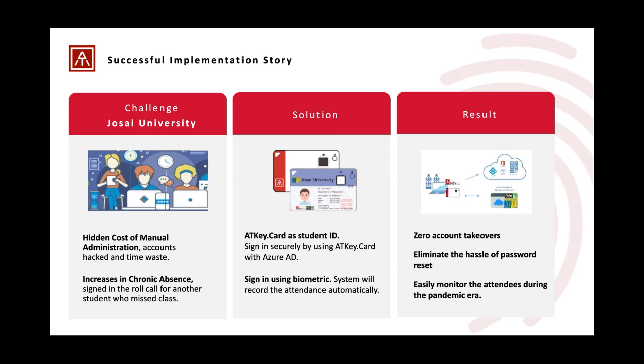First, there have been no more account takeovers since May, eliminating the hassle of password resets while enabling security control of the data from the campus. And second, the repeated roll call process has now been improved. The teacher doesn't need to waste 10 or 20 minutes in each class doing roll call. The new system with the ATKey card and Azure AD helps the students' learning experience more effectively, and the teachers can now manage attendance more efficiently than ever before.